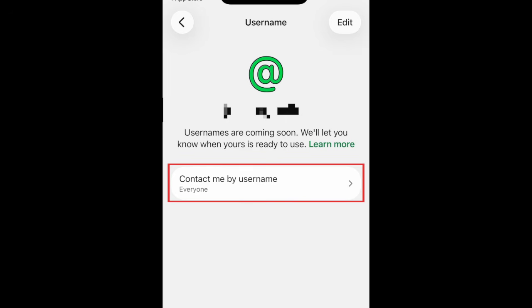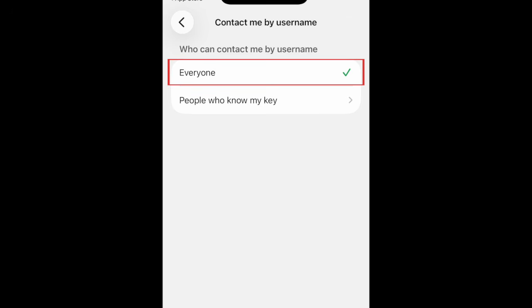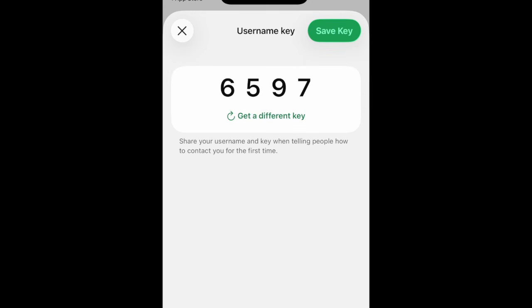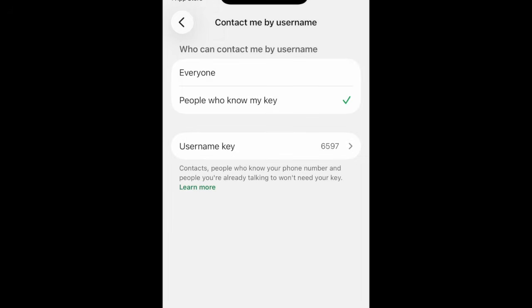You can also choose who can contact you by your username. By default, it will be set to everyone, but if you don't want people guessing your username or stumbling across it, you can choose to allow only people who also know your key to contact you by your username. WhatsApp will generate a 4-digit code that you'll need to give to new contacts along with your username in order for them to be able to contact you.